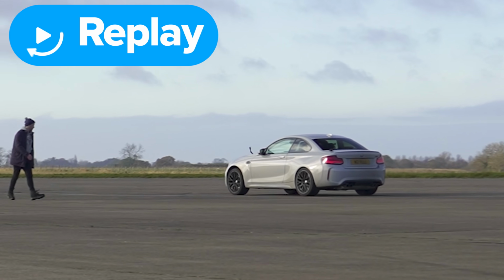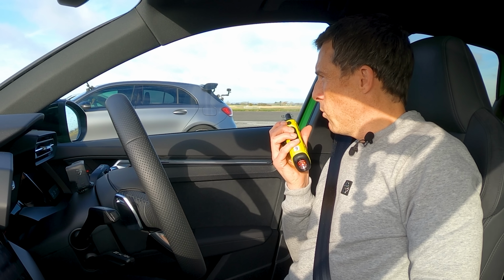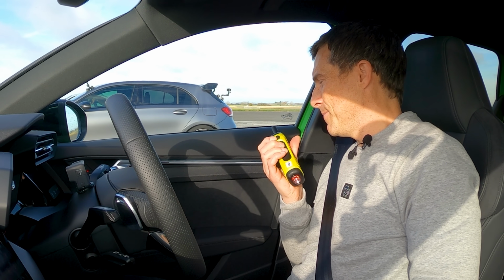BMW, what happened to your racing driver skills? It's just spinning the wheels. This launch control isn't doing a great job. I can see Yanni throwing his eyes. I'm getting a lot of wheel spin. Porsche? Yeah, I mean, wheel spin. It's rear-wheel drive manual. You know, it's just going to happen. And finally, what's your excuse, Volkswagen Golf? Is it the fact that you've got about 100 less horsepower? Yeah, probably something like that. Not bad for what is a Golf.